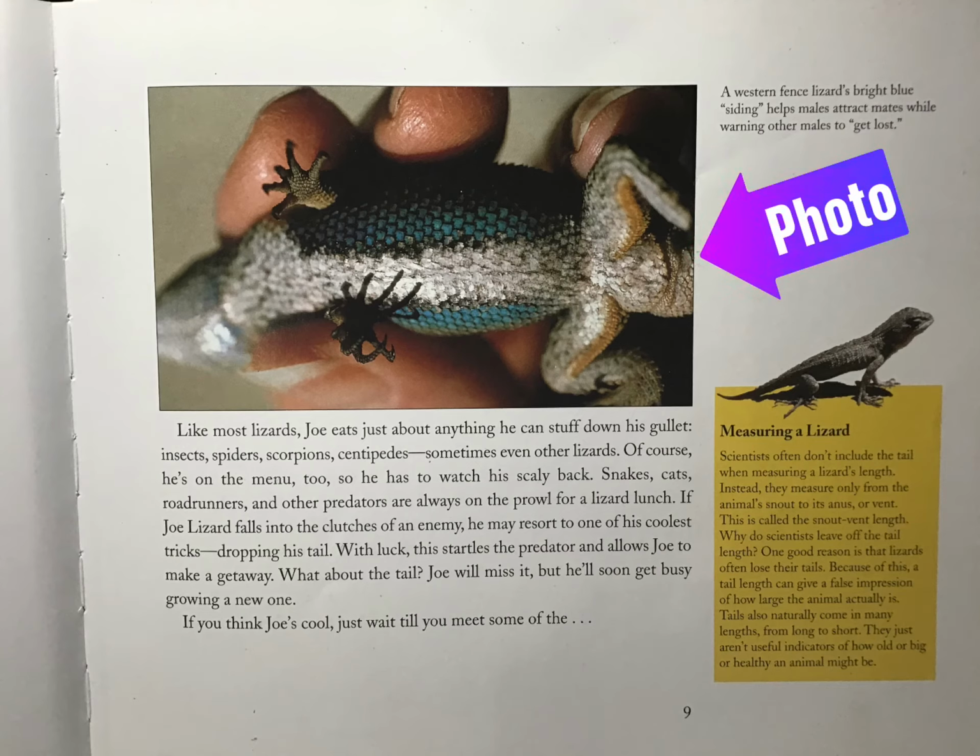The photo described in the text on the previous page is right next door. Can you see his blue belly?